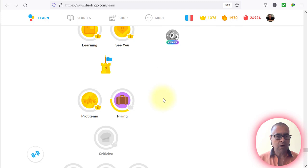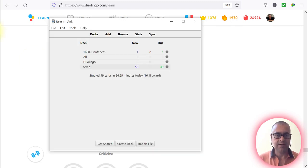And I also do something very interesting with the studies. Every time I study French, I put the sentences in a program called Anki. Anki is a very powerful program.